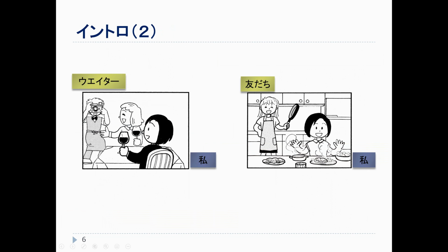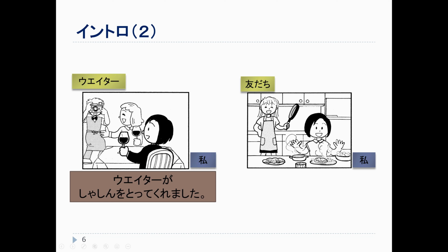Let's take a look at another situation. So here is me and my friend. Here is the waiter. We are going to take a picture and the waiter asks, "Shall I take it for you? 撮りましょうか?" What will I say? ウェーターが写真を撮ってくれました。How about in this scenario?